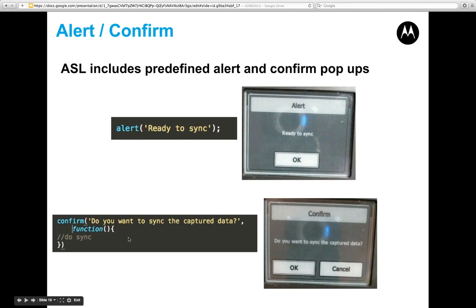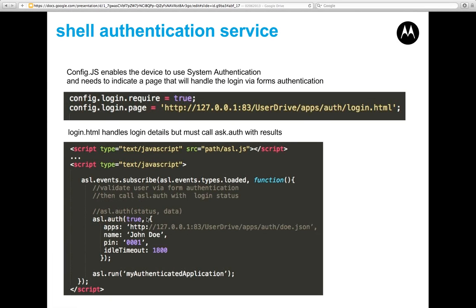We also have a confirm, which behaves a little bit differently than typical JavaScript. In this case, we pass in a title, a description here that will appear in the confirm box, and then a callback. So if the user clicks OK, then this function will be executed. So any code inside this function will be executed when they click OK. So it's a little different than typical confirm box. So I just thought I'd mention it.